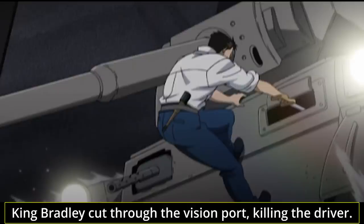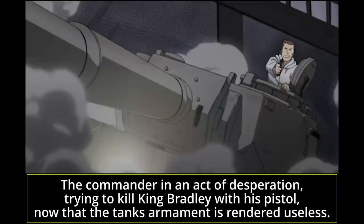While the co-driver is ordered to take over, King Bradley cuts through both tracks of the Briggs tank. The commander of the tank opens his hatch in an attempt to shoot King Bradley with his pistol, but is killed in the attempt. King Bradley subsequently throws a grenade in the tank and destroys it.